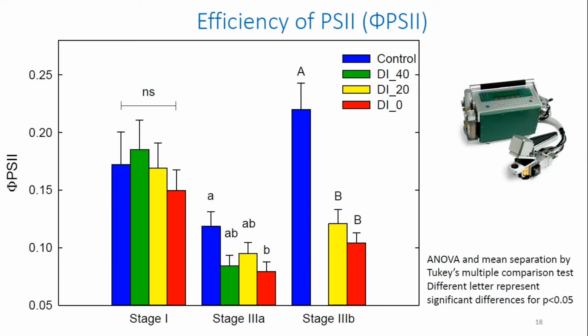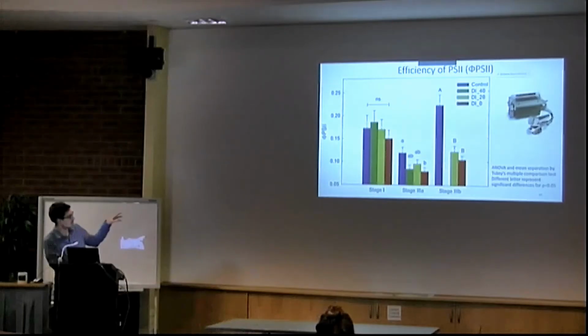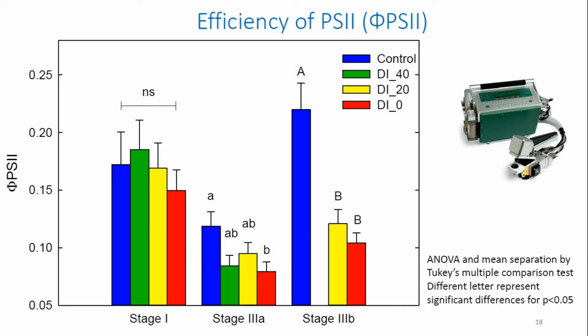Then we use the Vigour to measure fluorescence in leaves, and I want to show you the data we've got about the efficiency of photosystem II, which in stage 1 is not significantly different among the treatments, while it starts to be different in stage 3A, where the control is sensibly higher than the deficit irrigation at 0%. And then in stage 3B, we get the maximum difference, where control efficiency of photosystem II is more than double the efficiency in the treatments with 20 and 0% of water applied.